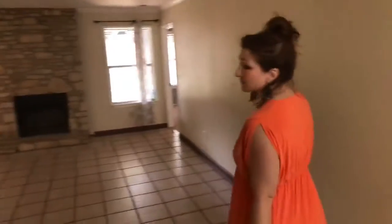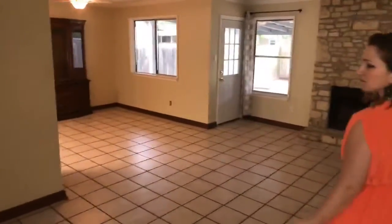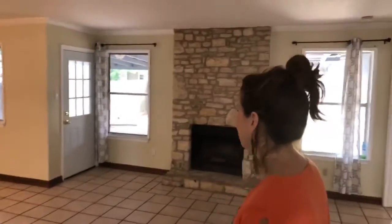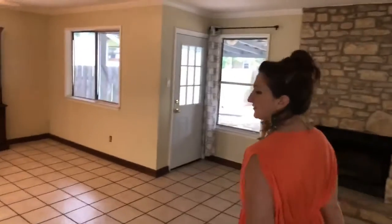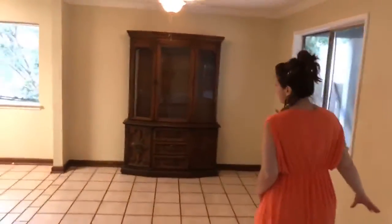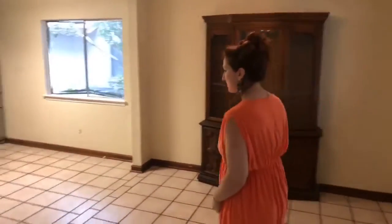Pretty decent sized living room for 1,800 square feet. It's really, I would guess it's more like 1,500 or so square feet, plus the strange garage conversion that's not very convenient. Garages are typically 400 square feet. Yeah, so that makes sense. Two cars. 1,500 square feet. So this could definitely be dining. I'm guessing that's what they're intending.